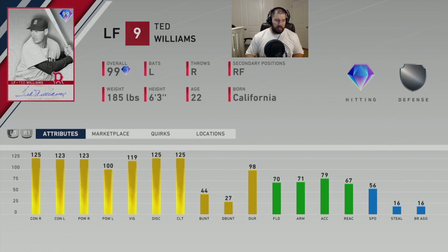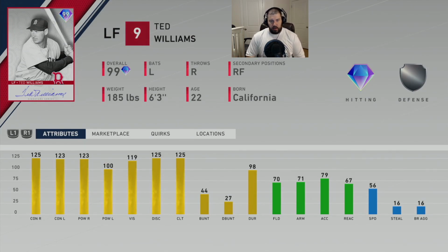He's just a really expensive bench bat, too. These other 2 guys that are 1 and 2 are free. Ted Williams is going to cost you $1 million stubs. That factored in a little bit because, like I said, I think they're all interchangeable for me, at least personally.